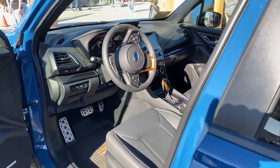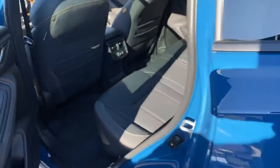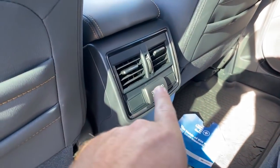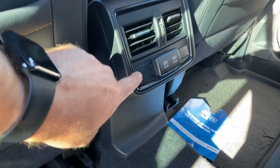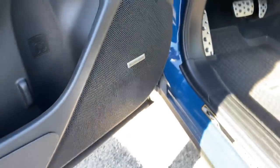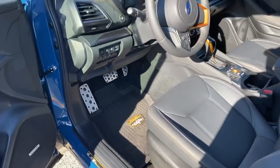Okay, let's take a poke inside. Now, inside, are there AC vents for the back seat? Joe is asking. Let's take a look. Not only do we have AC vents back here, we also have 2 USBs. And then what? Are those face plates for seat warmers? I think they are. This one is equipped with a Harman Kardon system. And of course, we have Subaru Wilderness. We have the mud mats that are with Wilderness.